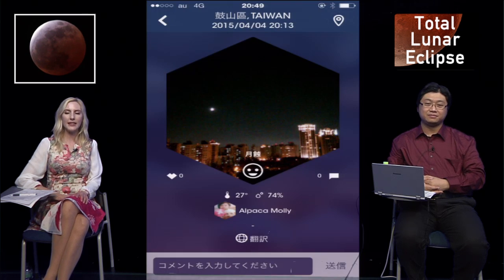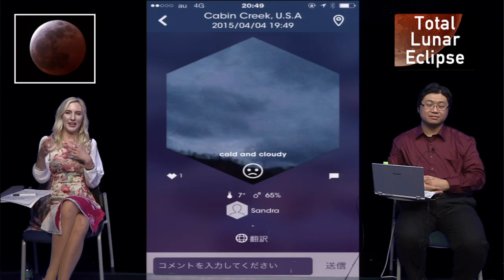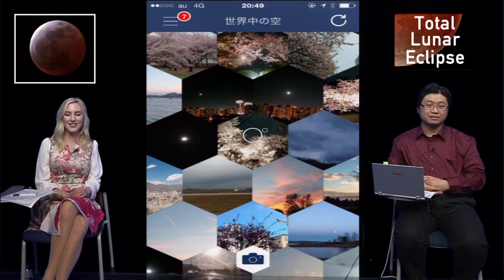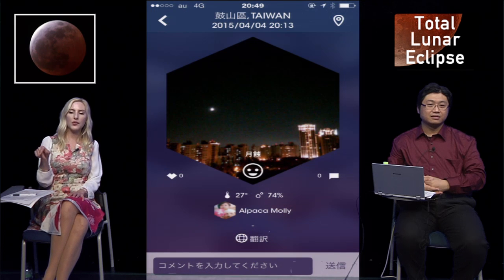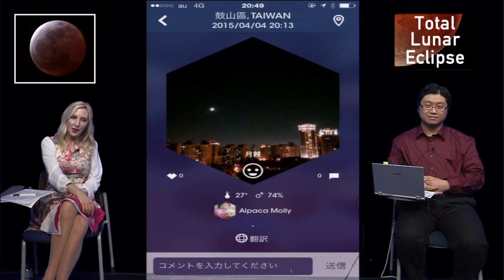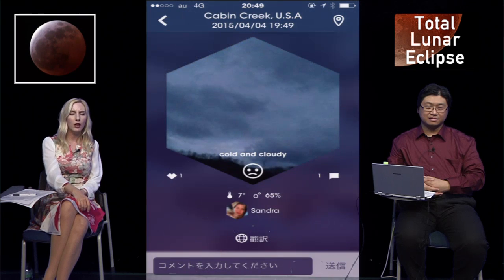If we take a look at the chatting room, Sandra Whitley, hi there. You seem to be participating a lot today. Thank you so much. Here in the U.S., Charleston, the clouds are covering the moon. She mentioned that she sent a beautiful photo using the Sunnycomb app. Beautiful cloudy sky. So let's take a look at the photograph sent by Sandra from the US of A. Do we have that photo?